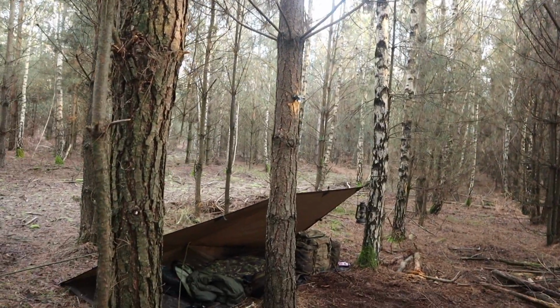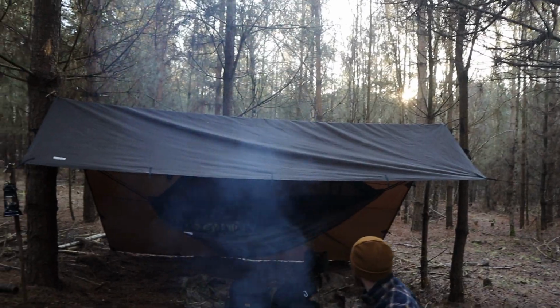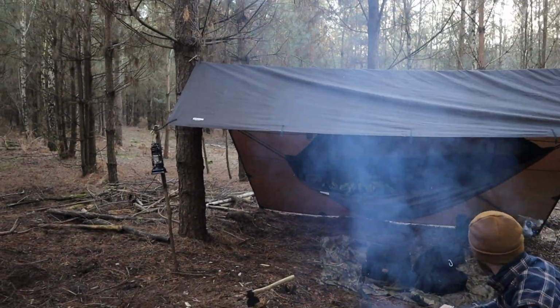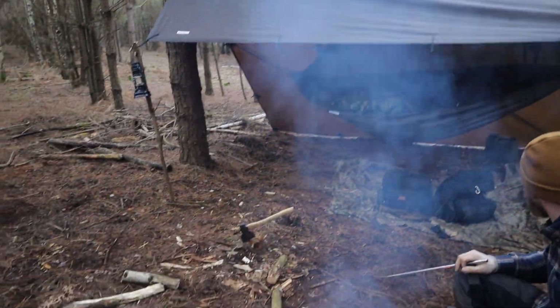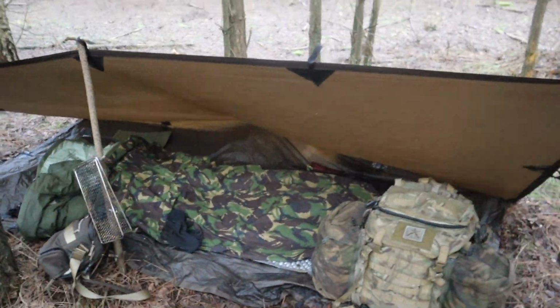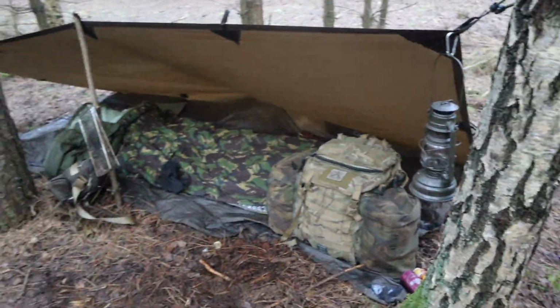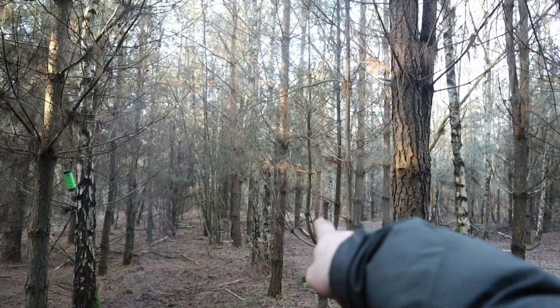Here's the camp in the daytime. Your setup looks wicked again, bro. Yeah, it's alright. It's a bit slack, but it did the job. Here's my little setup. I was really happy with that last night. It worked really well, folding it under itself for a ground sheet. And the shelter is just over there through the trees.